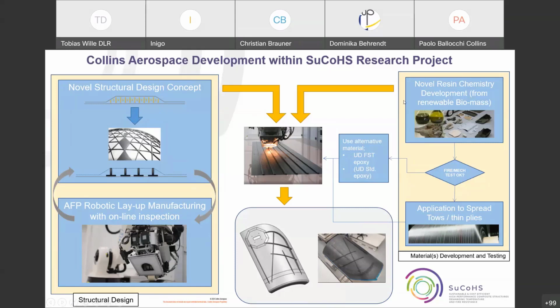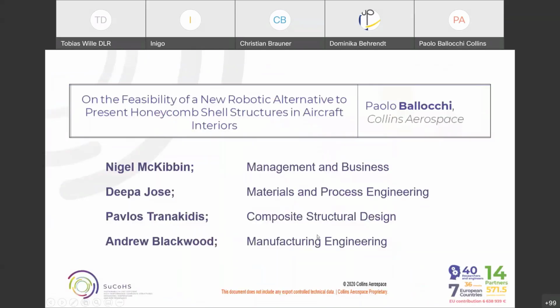All these three areas converged into a classic pyramid of development, where you go from subcomponent into the specification structure and demonstrator. And any work or any project is only as good as the team around it.